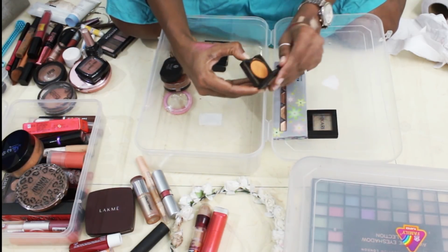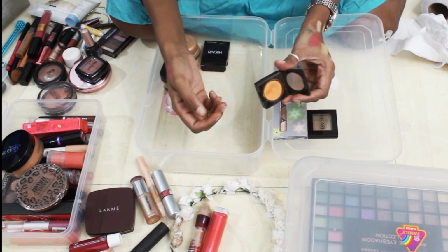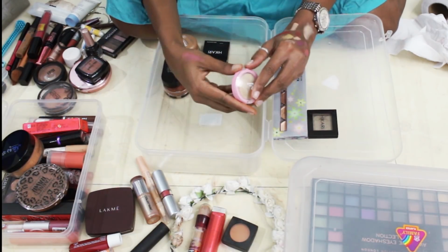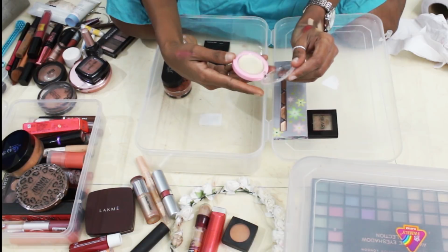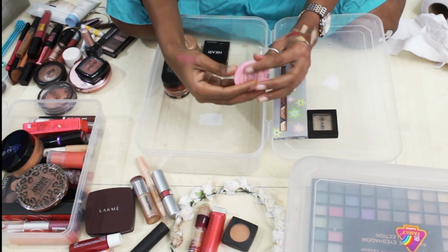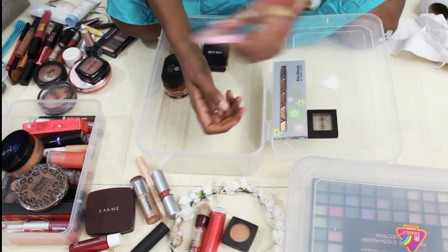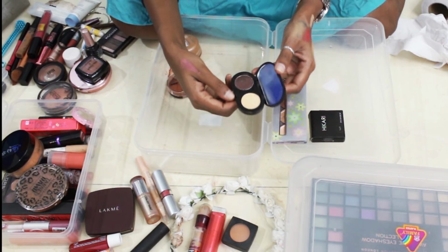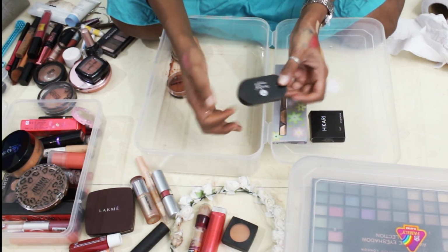This is another eyeshadow color essence, if I'm not wrong. I'm just gonna throw this away. This one, eye primer which I never used. It's, yeah, I'll just give this away, I guess. This is a Sea Soul eyeshadow palette again. So I'm just gonna give this away.